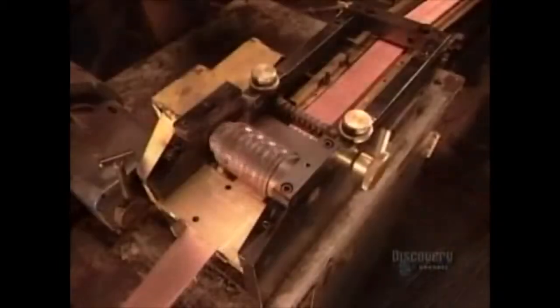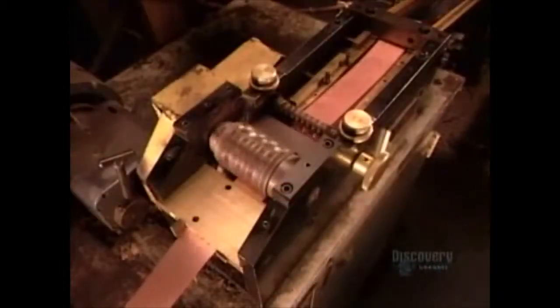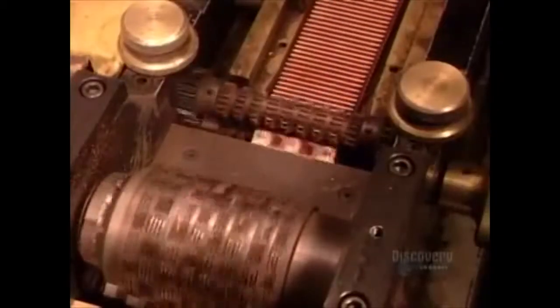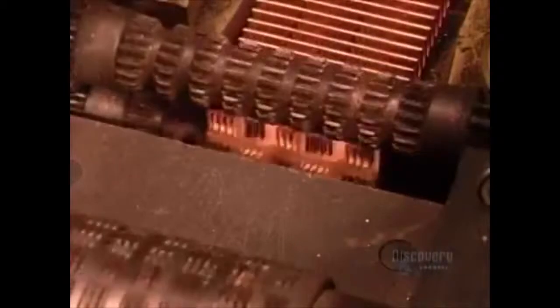These are about 76 centimeters long. Meanwhile, another machine shapes a narrow strip of copper, just 1.5 millimeters thick, into what are called cooling fins.